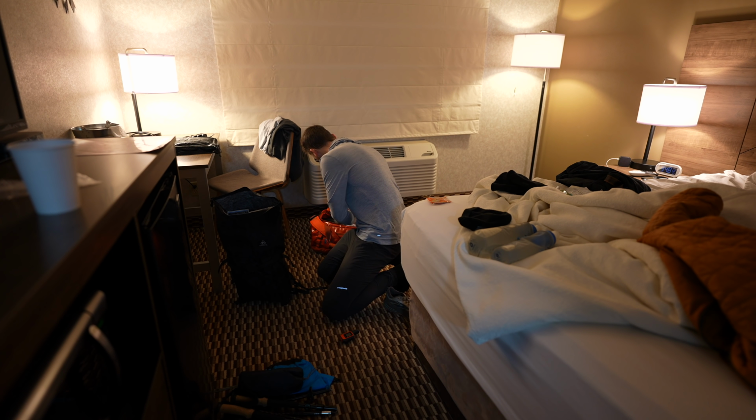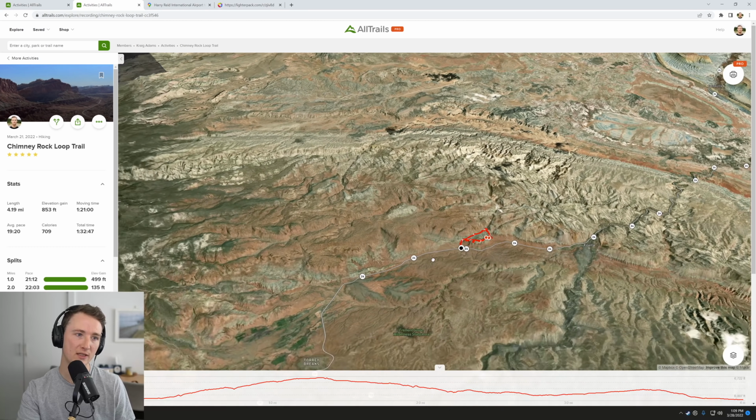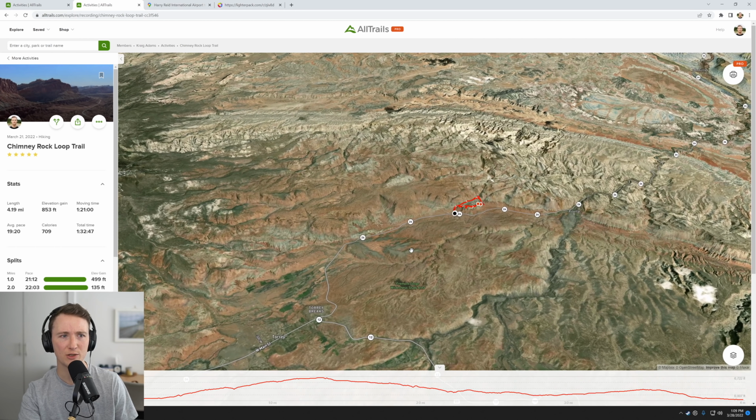So Capitol Reef National Park has this main road going through it. I think Moab is on the other side somewhere. And it's a very tall national park. And I didn't know anything about this place. So I just kind of went on AllTrails and searched for the most popular hikes and found two. One was a much easier one. And yeah, so I drove in from this side. And I think right around here somewhere was the edge of the national park.